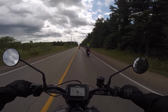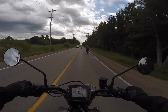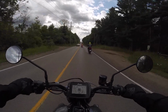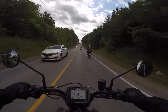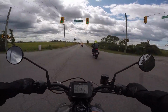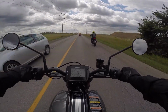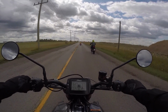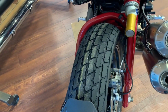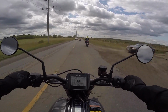It feels very different from a cruiser. Very different. It is definitely a nice standard naked bike riding position. I'm way out in the wind. There's a slight bit of vibration through the seat, and I'm not sure if that's the engine. I'm in 5th gear right now, or if that's the rear tire, which is a little bit off-roady, so I'm not sure where the vibration's coming from.